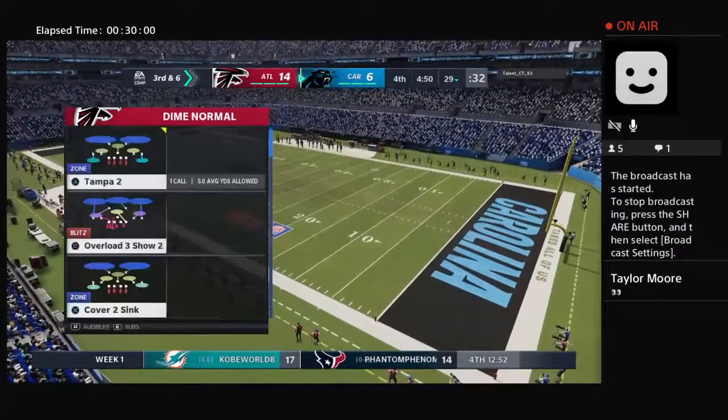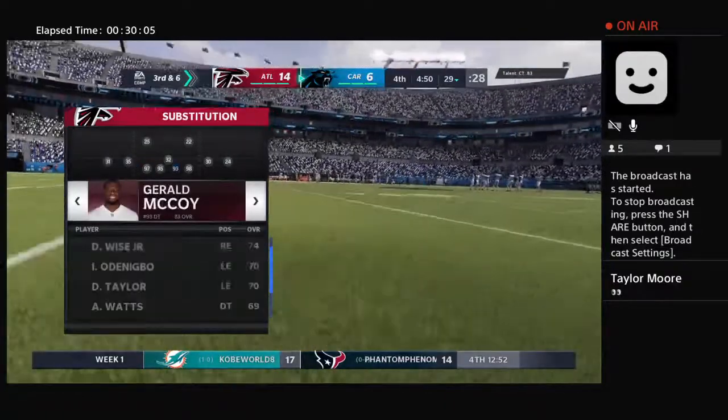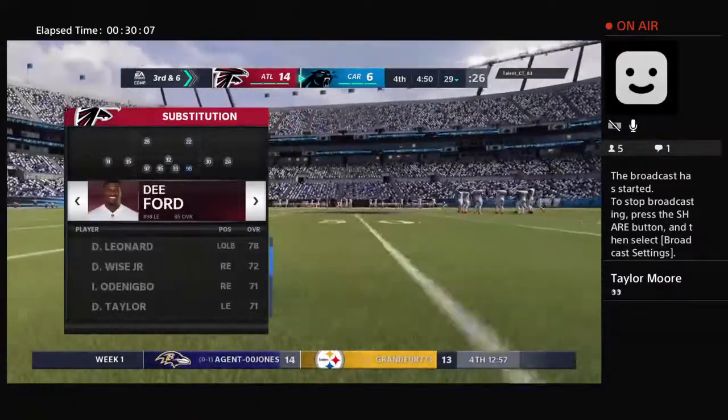A lot of times it's that first read that you have. Maybe you get it in pre-snap, and he locked in on his target, but he was covered quite well, and that one's incomplete.